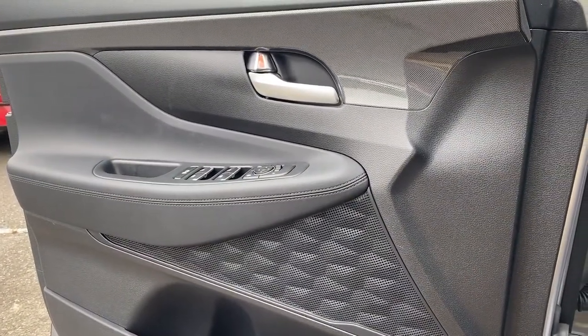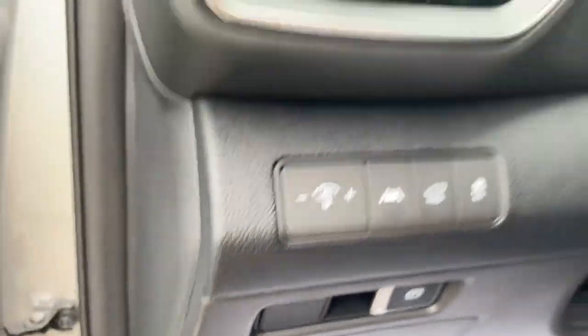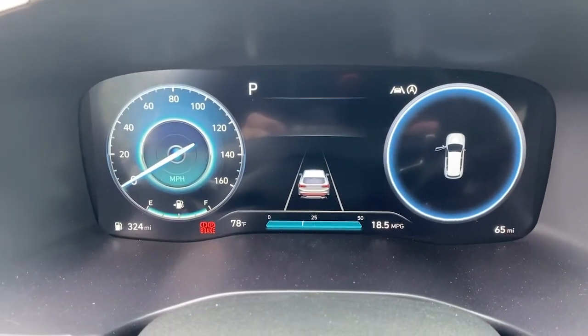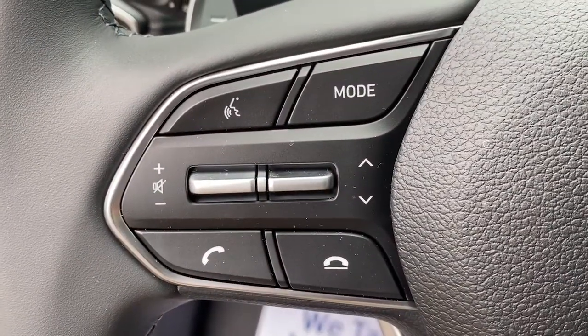These are just some of the great options this vehicle comes with: backup camera, floor mats, engine immobilizer. Get the comfort, features, and style you deserve. This Santa Fe is waiting to take you places.